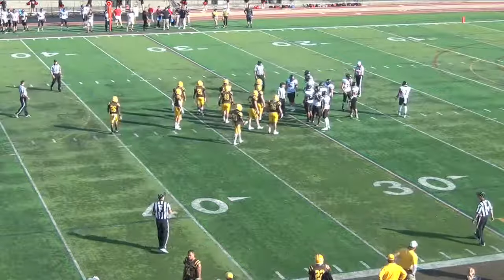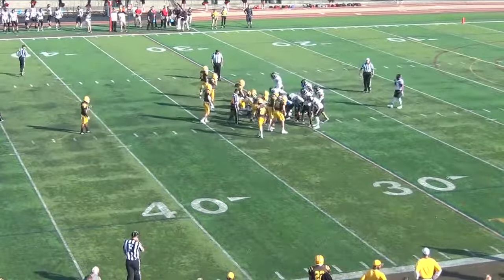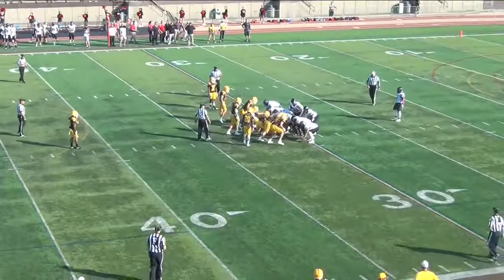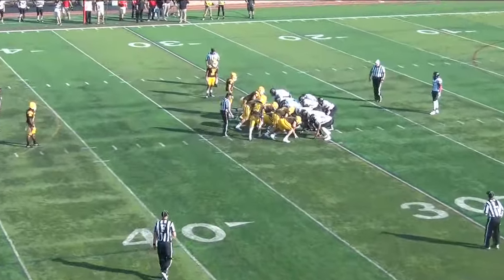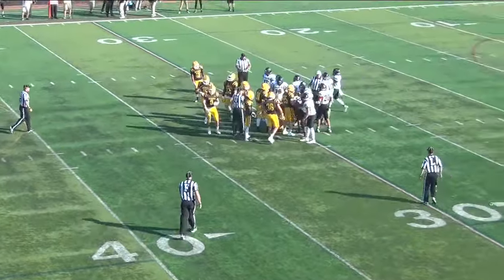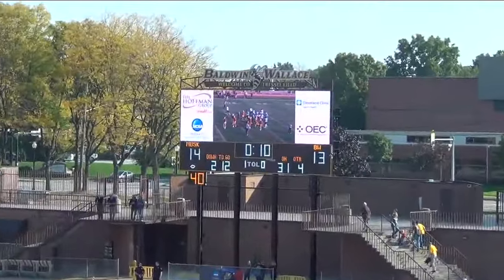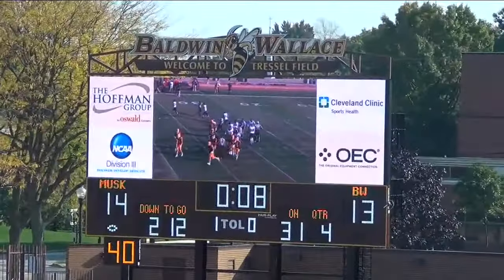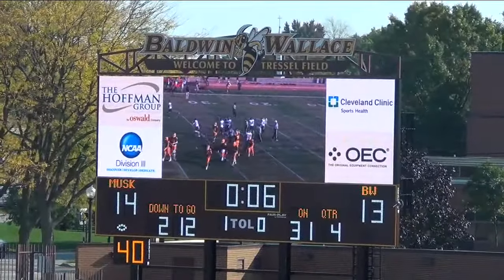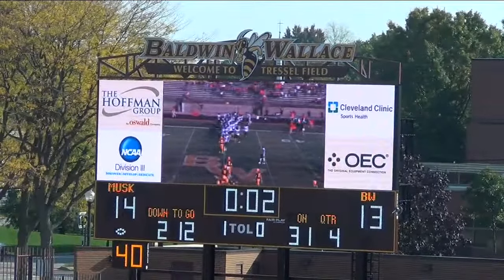One more snap, one more knee, and barring a fumble and a miracle happening, BW is going to fall to 2-4 and 1-4 in OAC play. Indeed. And they take a knee, and it'll be the end of the game with 10 seconds left. And Muskingum gets a very, very big win today, pushing the Yellow Jackets to a 2-4 record, 1-4 in conference play.